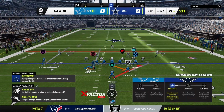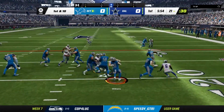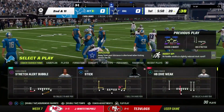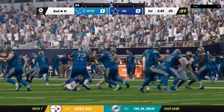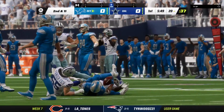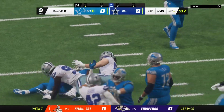Slot man moves right. They begin the drive with Williams. And that's not the start that he was looking for, as he's going to be met and dropped behind the line. It'll go as a loss of a yard on the game's first play. Second down. This defense is a difficult one to prepare for, one of the best in the league. They'll come at you from all angles, and they did a nice job there stopping him for a loss.